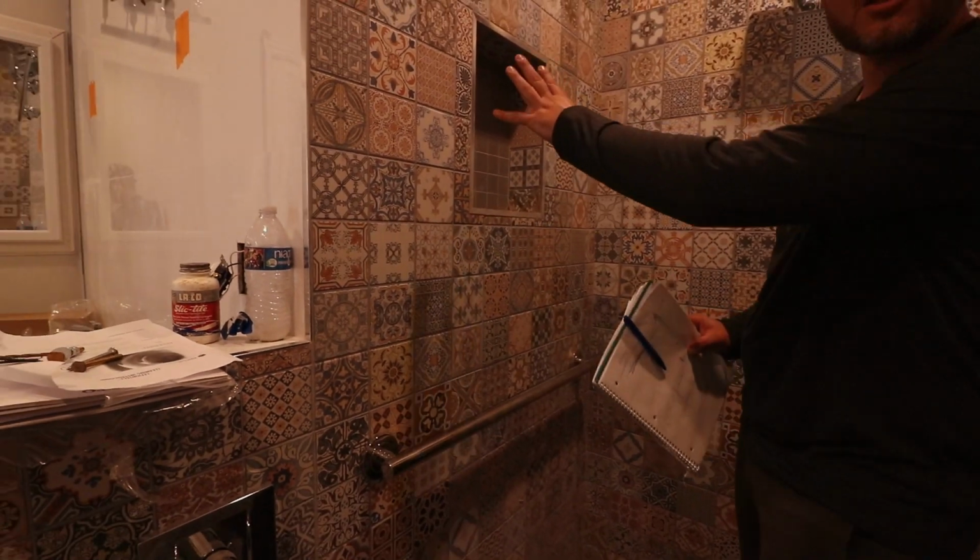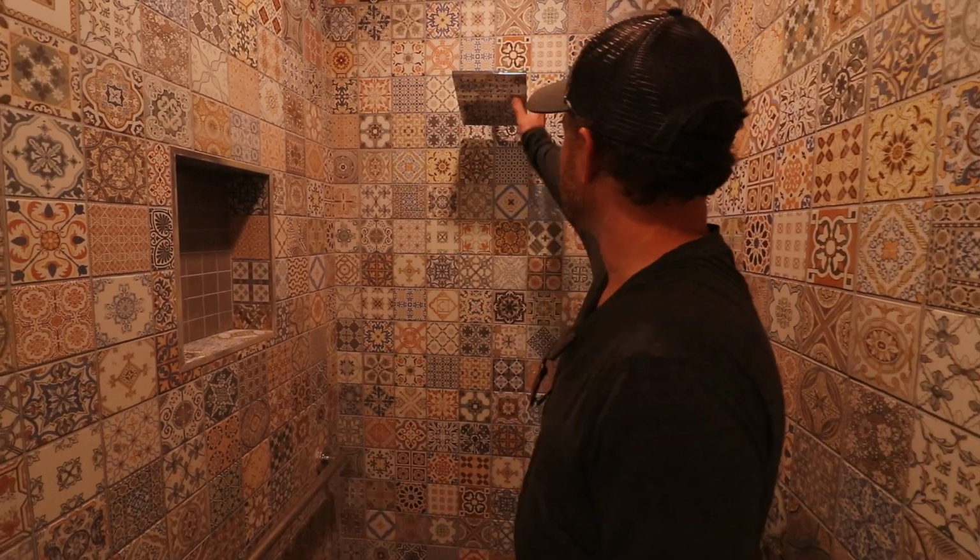A nice niche that's out of the way. You always want to keep the niches out of sight because it hides bottles and things that you don't want to see. You know what I mean? And then she has the shower head right here.